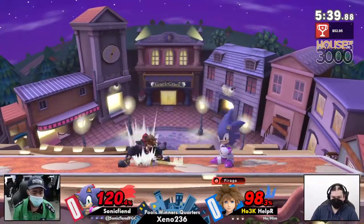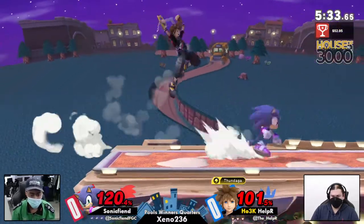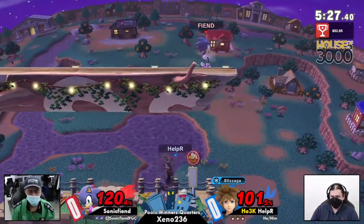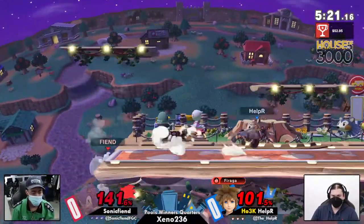Oh, so scary for Helper's shield especially, and scary for Sonicfiend, you know. Hitting homing attack on shield like that, he has some options out of it, but you can get red really hard. Alright. I should be able to come back from that, yeah, absolutely. Ooh, and using the side B to actually shark, get Sonicfiend trying to go for an F smash at ledge.